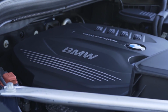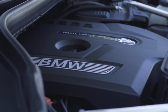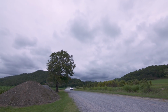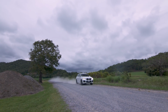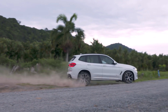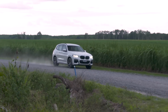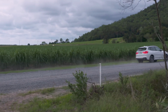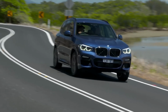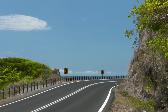The xDrive 20D is home to the smallest diesel, a 2-litre unit, while the xDrive 30i has a 2-litre 4-cylinder petrol engine nestled under its bonnet. Our pick of the current engine bunch though is the xDrive 30D, which makes use of a 6-cylinder diesel engine, good for 195 kilowatts and an impressive 620 newton meters. It's also the fastest, knocking off the sprint to 100 kilometers an hour in 5.8 seconds. All engines pair with an 8-speed automatic transmission and send their power to all 4 wheels, though with what BMW refers to as a rear bias.